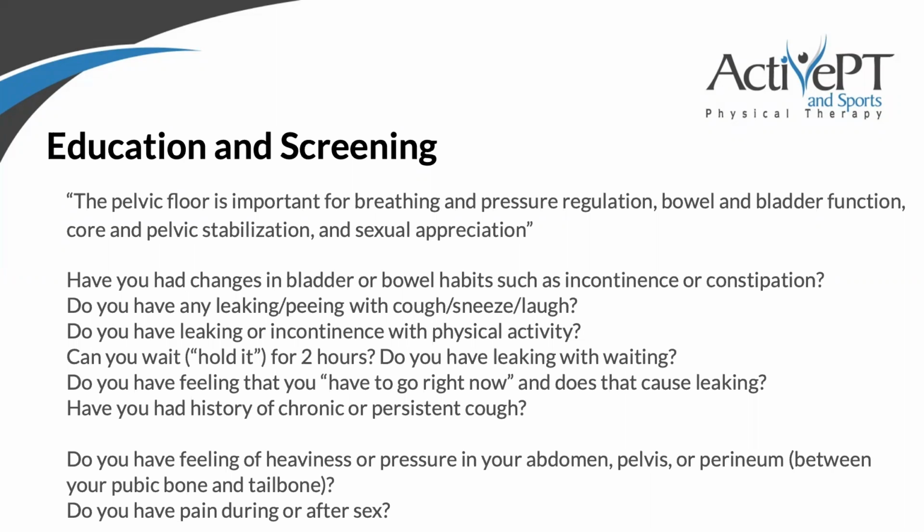These are some of the ways that I ask people. Are you able to hold it? Do you have leaking with holding it? Do you have leaking with putting the key in the door? That's kind of an urge incontinence. Do you notice it with getting out of the car? There are certain triggers that people have, and we can help them with bladder education to help with those symptoms. And then also the incontinence that comes with weakness, discoordination, we help people with that as well.